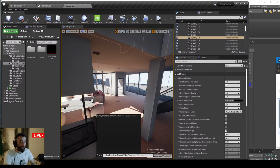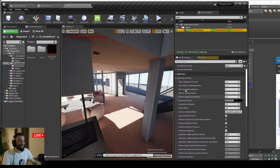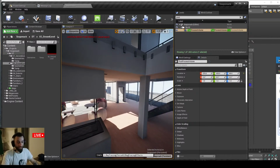Shout out to David Byles who taught me this just a few weeks ago, because for the past year or so, every time I would go to the post-process volume and disable the ray tracing features from there, it doesn't turn off all of them natively, and I was like, why? Until David saw me 2 weeks ago and saved my life with this console command. So thank you, David.